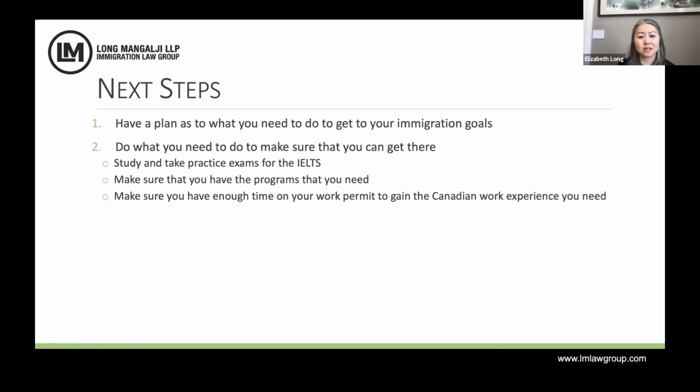Do some practice exams so that you're prepared. When you go to the exam, you know exactly what to expect, okay? Sometimes the programs that you're doing may or may not get you that postgrad work permit that you need, right? So think about what it is, and before you just apply for something just because you qualify, know what your plan is. And if you need to do another study program or you need to do something else, you might need to bite the bullet and just do it, okay?